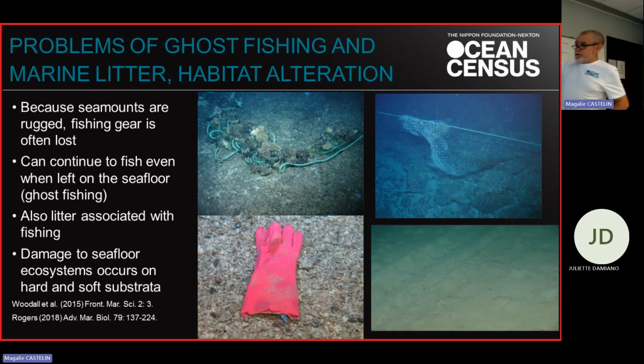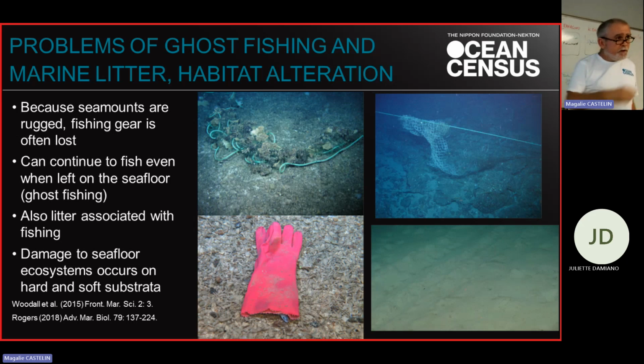It's not just the hard substrata which are affected by trawling, it's also soft substrates as well. And you can see trawl plough marks here on this photograph. When we were in this area with an ROV, what you did see were lots of sea cucumbers and other animals which had injuries from being hit by trawls.